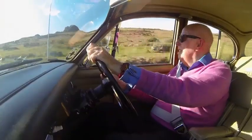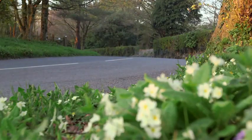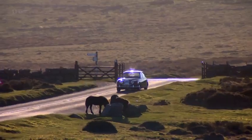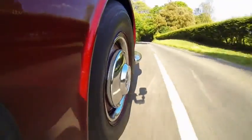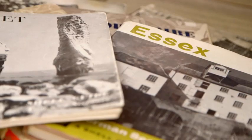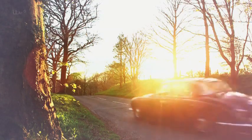I'm Richard Wilson, and I'm on a driving tour of the UK. And the thing about the country lanes is that you never know what you're going to see when you go round the corner. But I'm doing it without the aid of modern technology. No sat-nav for me. Very twisty. Twisty-turny. I'm using the rather splendid collection of Shell Guides, first published in the 1930s, to see how Britain has changed over the decades.